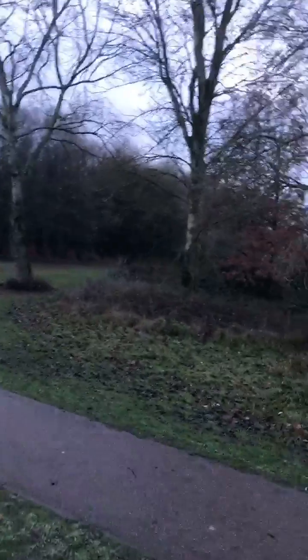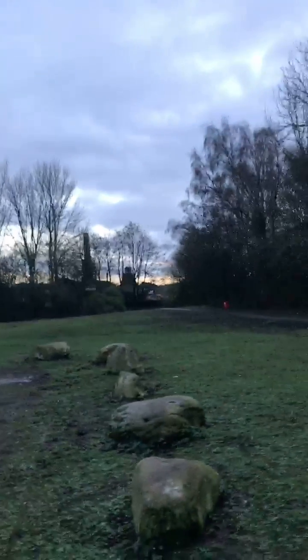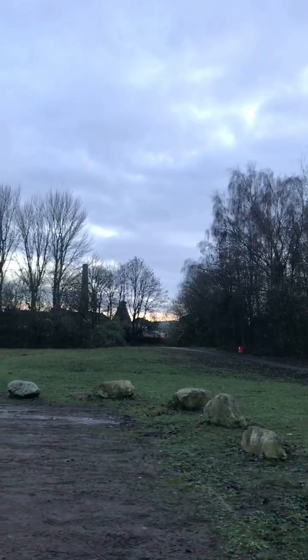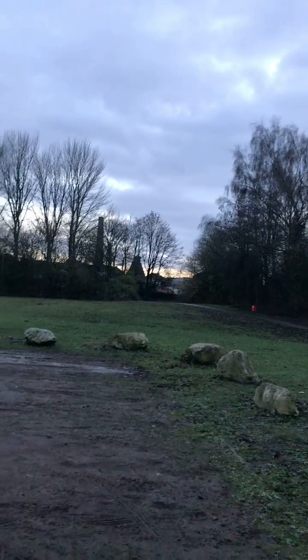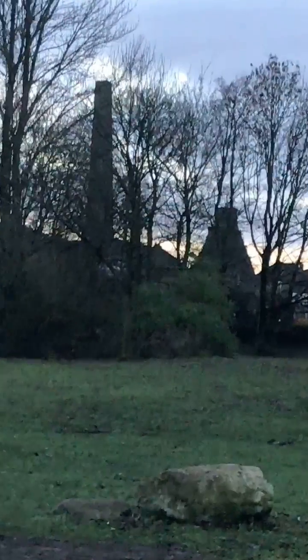So I've nearly finished the walk anyway. If you want to say hello for 5 minutes, I think it should be okay. Just get back on the tarmac. That's it. Let's just zoom in on there. Get the bottle oven in the sunset. There we go. That's a good shot. Get the chimneys.